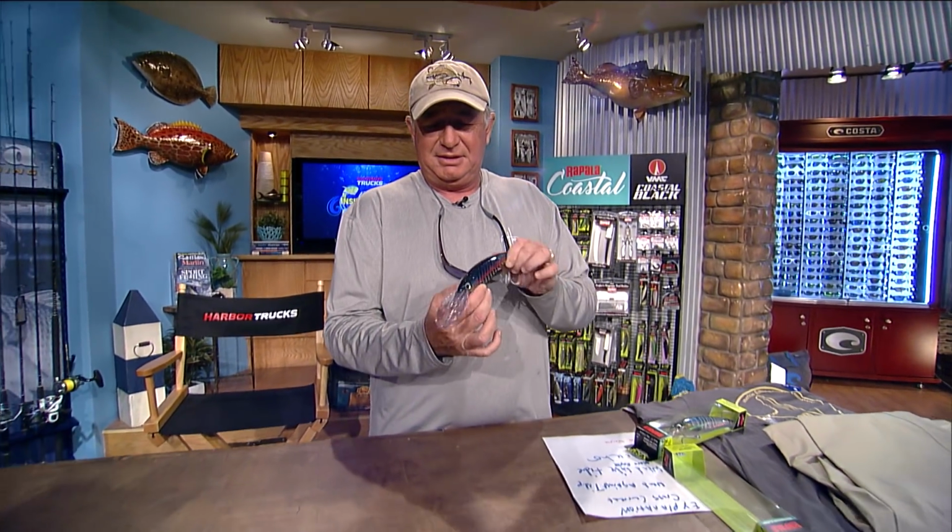This big Rapala. It's got more lip than my children. Look at that. That thing's going to get deep. It's going to get deep. We'll be right back.